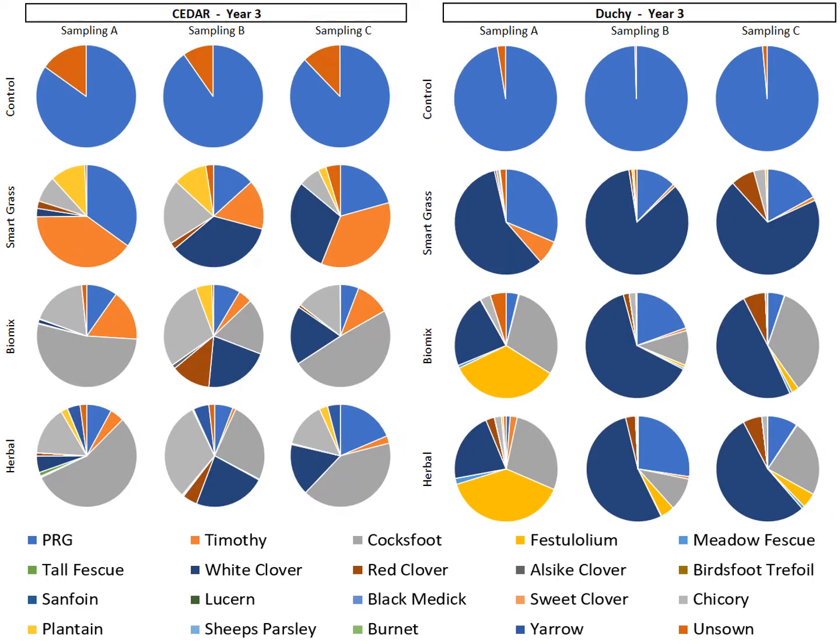When we get to the 3rd year of the study, we can really start to see the differences between the locations. So again, the crop control location, as we expect, is largely perennial ryegrass, although there is some unsown species starting to creep into the Cedar plots more so than the Dutchy plots.